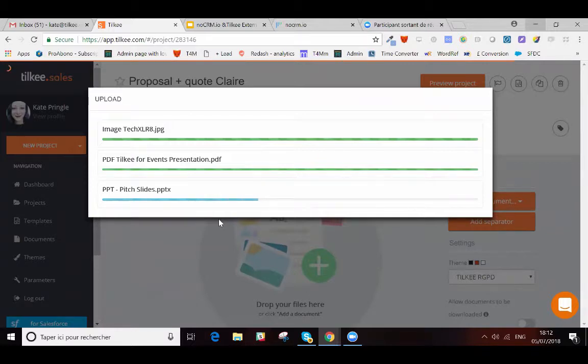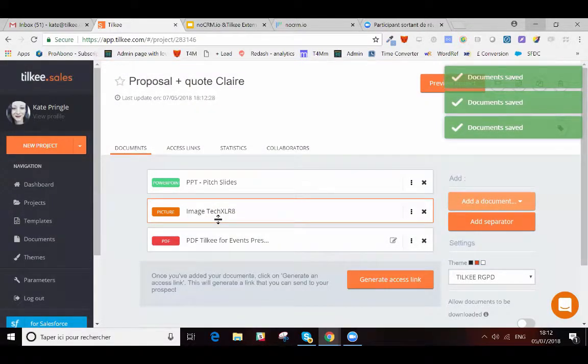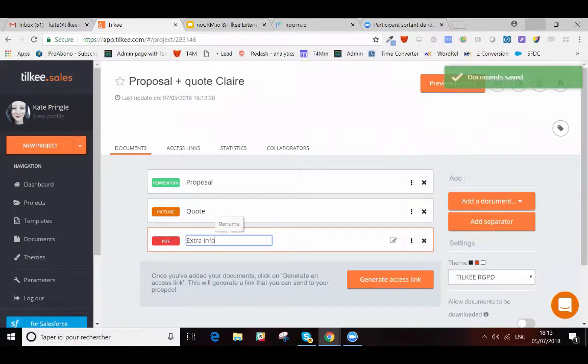Now, what we'll see next is that I'm able to edit the titles of the documents, because your prospect or client will be able to see these documents in a branded space for your company with the titles of the documents on the left-hand side, so that they can easily navigate between the documents and the relevant information for them. So inevitably, that creates quite a nice customer experience and a viewing experience. So we always want to make sure we name these properly. So this could be the proposal, the quote, and this could be just extra information or something like that. So you've seen how quite easy that is to actually change.